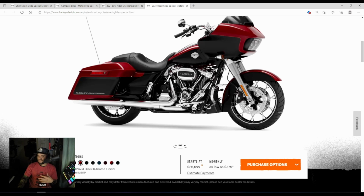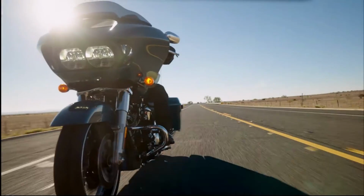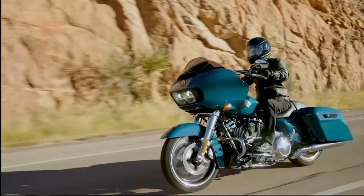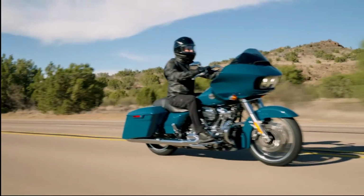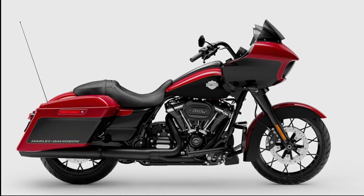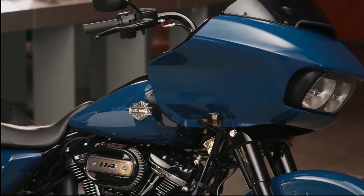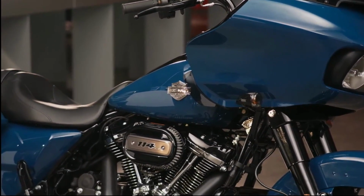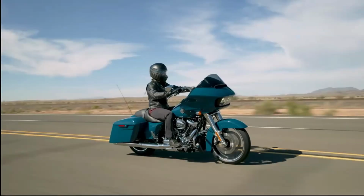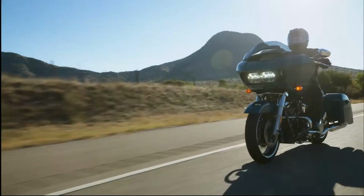Another beautiful bike, man. This thing is just gorgeous. The Prodigy wheels, I'm a fan of them. I'm a fan of the new wheels for 2021. It does weigh a whole lot more. It's over 800 pounds, I believe 850 pounds, give or take. But like I mentioned, you have the same drivetrain, the same powertrain: the 114 air-cooled Milwaukee-Eight.